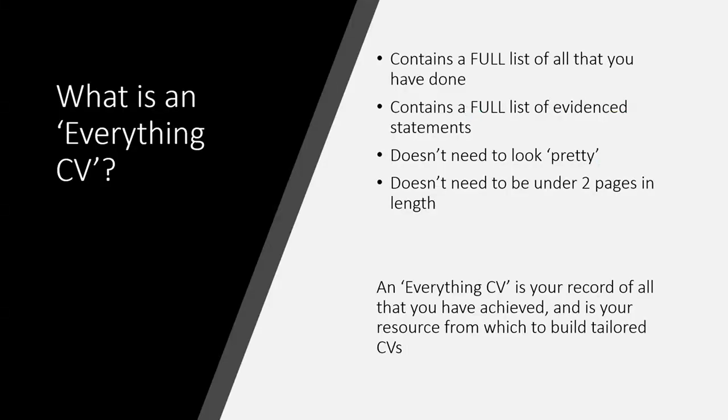So it's different having an everything CV, because an everything CV is not a specific tailored example. It is something that is your document. It contains a full list of all that you've done, a full list of evidence statements. It doesn't have to look pretty. Nobody else is going to see this. This is your document, and it doesn't need to stick to the under 2-page rule. So it's your record of everything that you've achieved and is therefore your resource from which to build relevant targeted CVs.